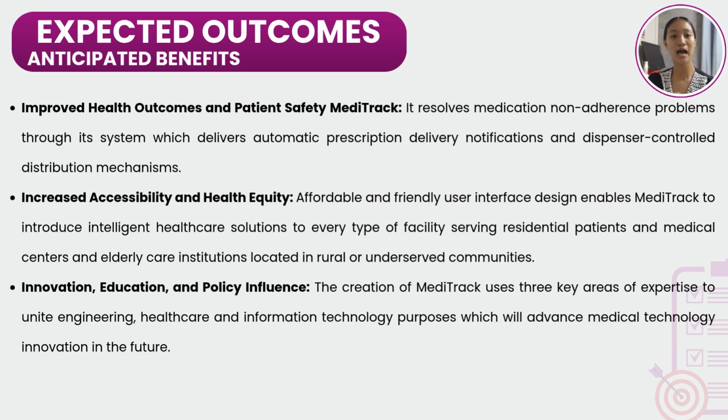Analyzing its impact may lead to national health policy and changes in elderly care and chronic disease administration, alongside encouraging standard healthcare practices to integrate technology and determining new paths for patient-centered care.